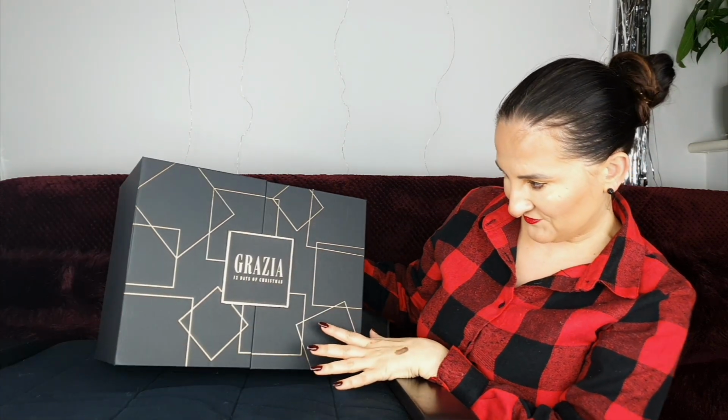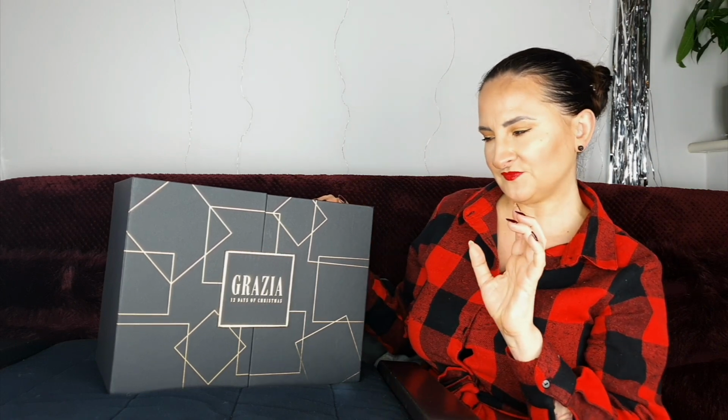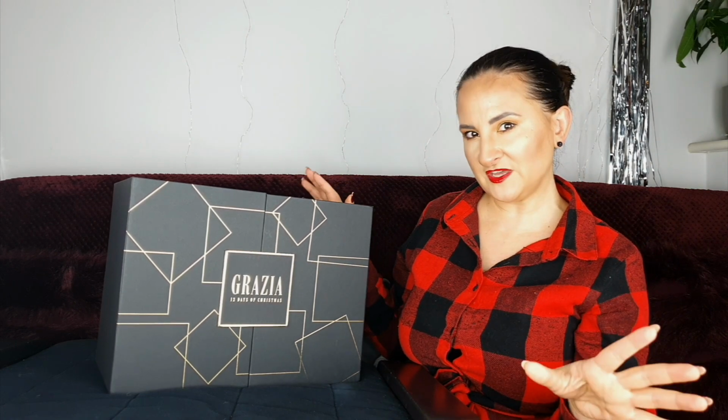So there you go, this is the Grazia 12 Days of Christmas 2020 advent calendar, fully unboxed. What do you think? Personally, I find this advent calendar quite good. I love the fact that these are mostly full sizes. There are no tiny things in here. I do like the variety.